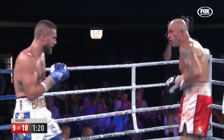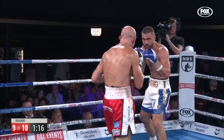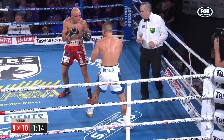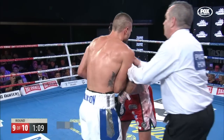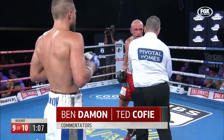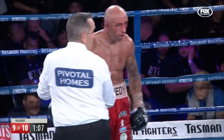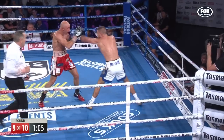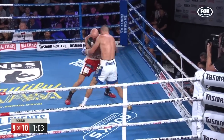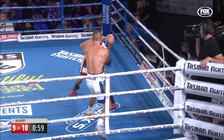Right hand from Kite gets through that time. Kennedy was backing up though. Kite just looking. Stop. Time. Dress the glove again. He needs his own scissors between rounds. Time in, box. Wouldn't surprise me if Phil Austin did pull a pair of scissors out.